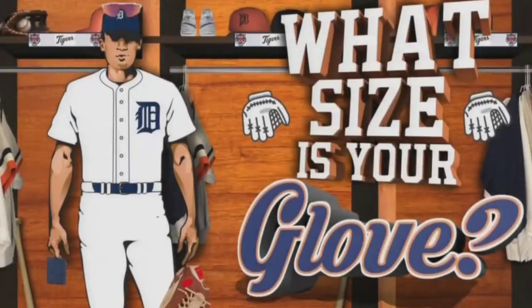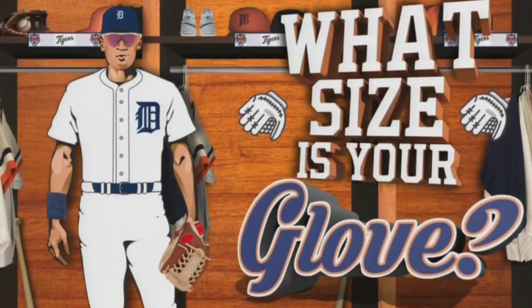I would say bats are way less personal than a glove. You know, they kind of come and go. You break them. 12 3/4. You know, it's all preference, but.